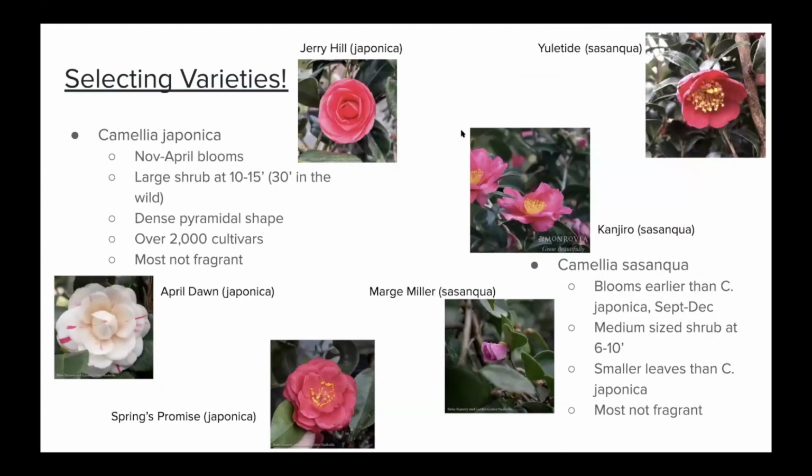All right, now we're going to get into kind of the meat of camellias, really talking about varieties, and you can dig really deep into this, and it seems like the deeper you dig, the more you're going to find. So we're just going to talk about mainly 4 different types of camellia.